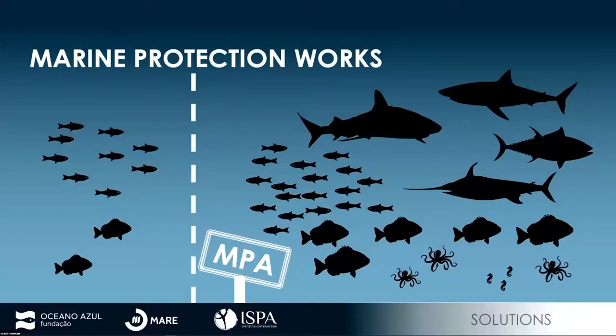The good news is that we know that they work. When they are put in place with effective means, we'll have more fish, we'll have larger fish, we'll have more biomass, we'll have more species in areas which are protected. And of course, the ocean doesn't have frontiers. It's not boxed in that sense. And so all these animals are going to move around, and they will move around to areas where they can be fished. But it's critical that we have these areas in place so that we can not only protect what's left, but we can also rebuild what has been degraded.